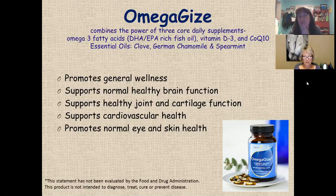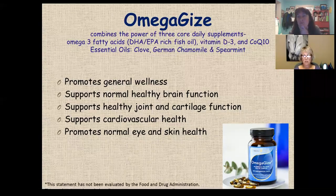Yeah, and she meant the Omega-Gize and the multigreens. She clarified that. Now, the multigreens I've given to my daughter. I don't give it to her in the capsule because she won't take it, but I'll open up the capsule and dump it into her smoothie and mix it in. I also have a child that won't touch anything green, so if I blend it into her smoothie, she doesn't realize that she's getting it. And she does love Ningxia Red. Yes, she does.